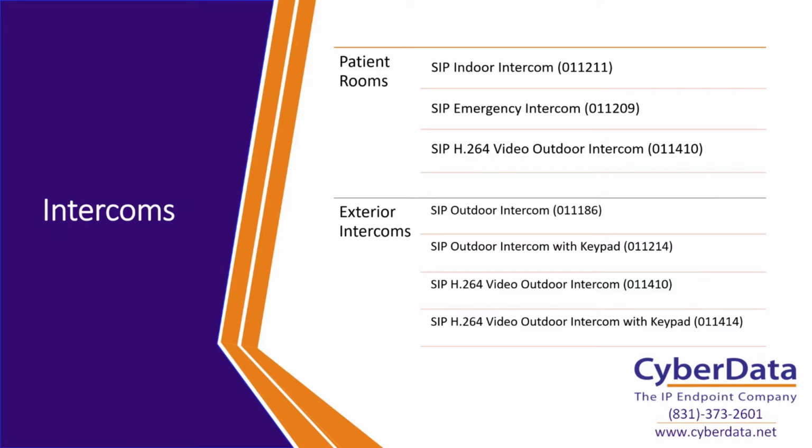These are great units for patient rooms because they provide easy wall mount capability, so you don't have to tear up the patient room during installation. There's really nothing you have to mount in the wall. They're standard exterior wall mounts, not flush mounts or anything, so you don't have to cut holes in drywall. They're really easy to mount. As compared to, say, our outdoor intercom that I talked about a little bit earlier, this one is a standard wall mount, but we do have a flush mount kit option.